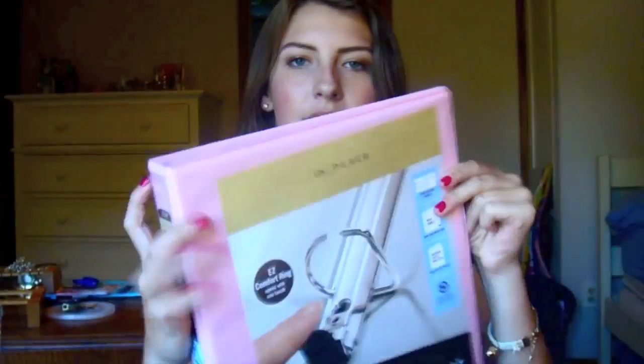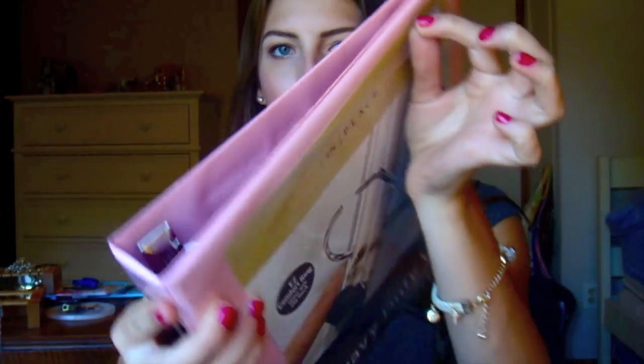And the nice thing about these is that they have that cover, so you can collage them and stuff. Last year I got a really cute binder, it was Paris themed and kind of canvas almost, but you couldn't decorate them. And it was like triple the price of this. It wasn't even that good. The rings and stuff were really bad. I really like these.